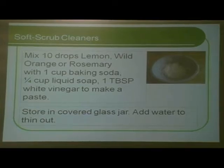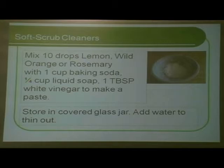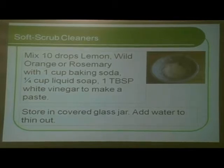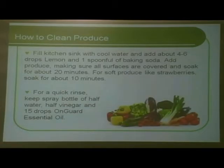Cleaning your tiles, kitchen, bathroom: lemon, wild orange, or rosemary with 1 cup baking soda, 1/4 of a cup of soap, a tablespoon white vinegar. Make a paste, and use that to clean your tiles. And be sure to cover it and store it because it'll get real hard if you don't. Okay. So it'll clean your sinks and tubs and all that stuff that you might use a cleanser on now. This is a great way to replace your cleansers.